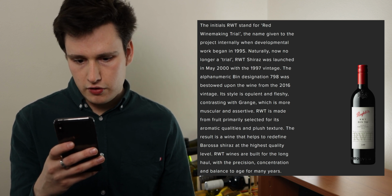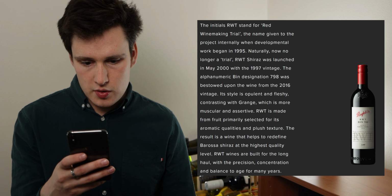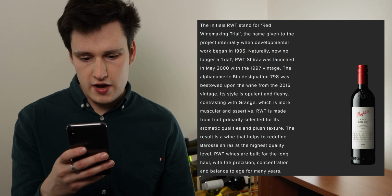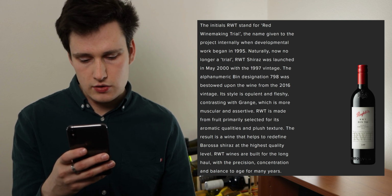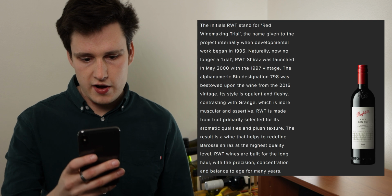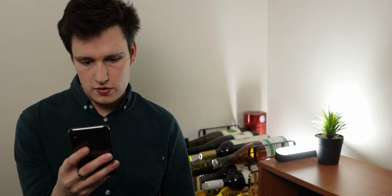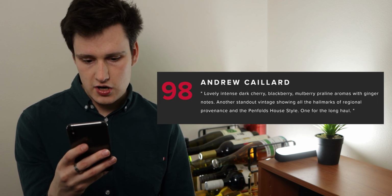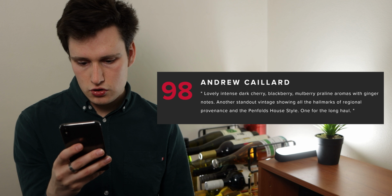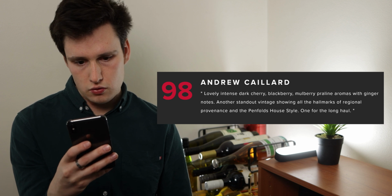Its style is opulent and fleshy, contrasting with Grange, which is more muscular and assertive. RTW is made from fruit primarily selected for its aromatic qualities and plush texture. The result is a wine that helps to redefine Barossa Shiraz at the highest quality level. And RTW wines are built for the long haul with precision, concentration, and balance to age for many years. And this wine has also been described as lovely, intense, dark cherry, blackberry, mulberry, praline aromas with ginger notes. Another standout vintage showing all the hallmarks of regional provenance and the Penfolds house style, one for the long haul.